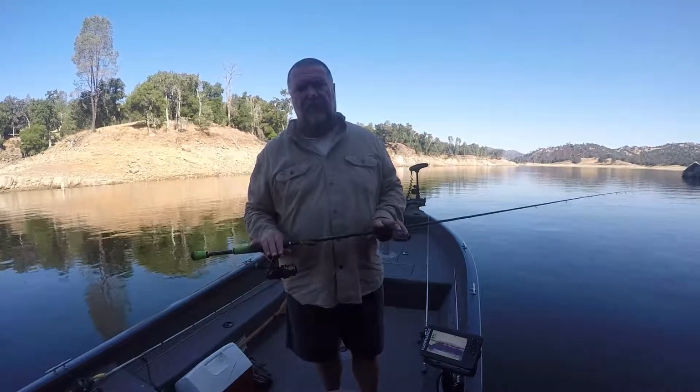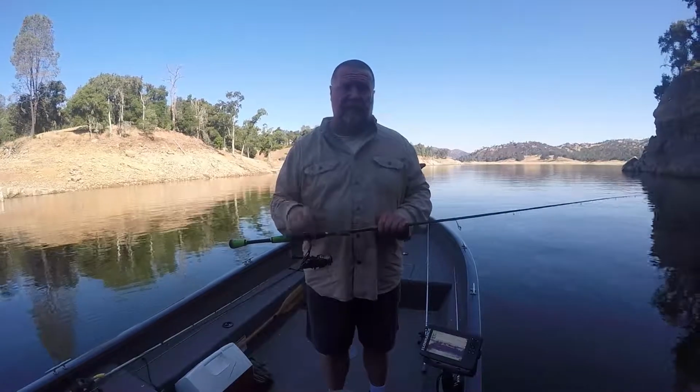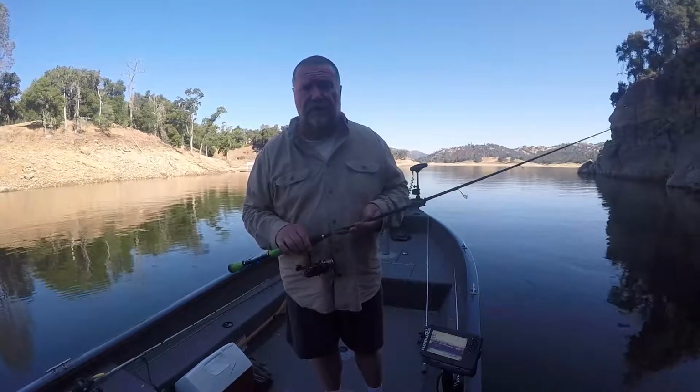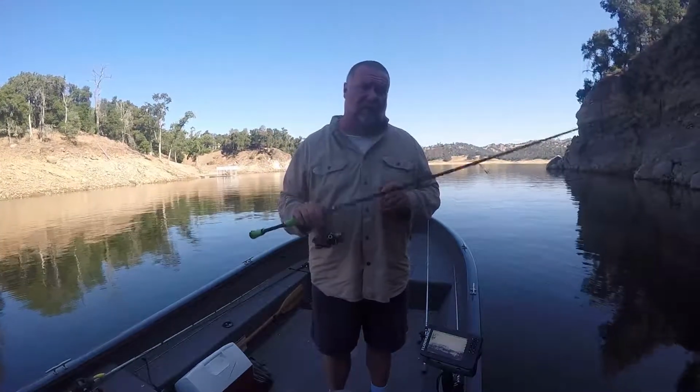If you're not fishing a tube, I suggest you do. A lot of people will take the little bitty tubes and fish them. Those work good. I like these 3.5 inch tubes. They tend to produce a little bit better bite a lot of times, and they work real well.